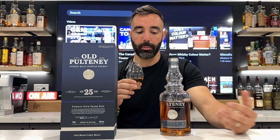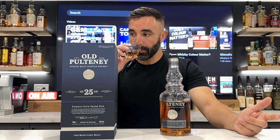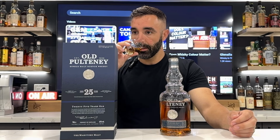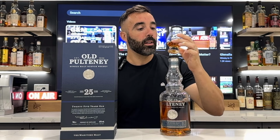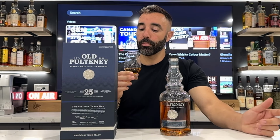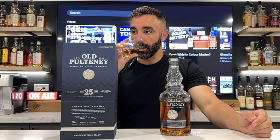You don't get a ton of sherry, but you can tell it's there. It's kind of rounding it off. Incredible nose. Literally nothing off-putting. Little bit of a melon, cantaloupe kind of note in there as well. Maybe like a grilled peach. It's like a fruit salad, honestly, with some salt, lemon juice, and honey.